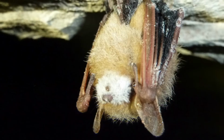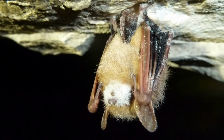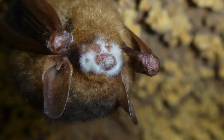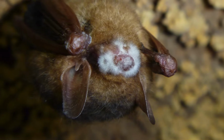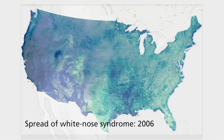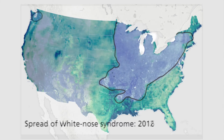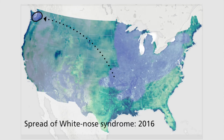White-nose syndrome is caused by a fungal pathogen. It was identified on the East Coast. Scientists have been monitoring its range expansion west since it was first detected in New York State. It's devastated bat populations in a number of places. So in 2016, scientists were really surprised when white-nose syndrome actually showed up in Washington state. It had made a big jump across the country from some of the eastern states over to Washington.